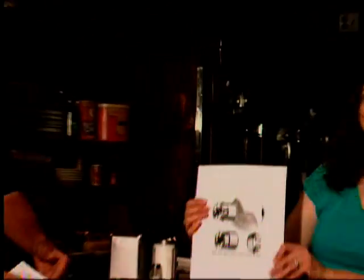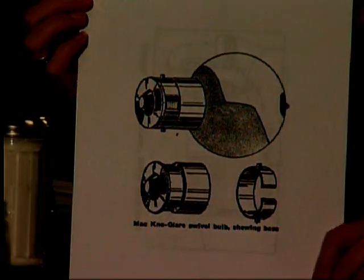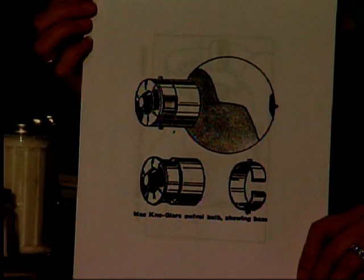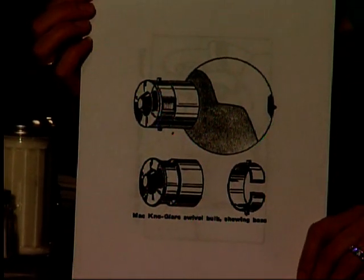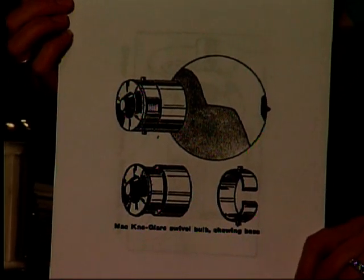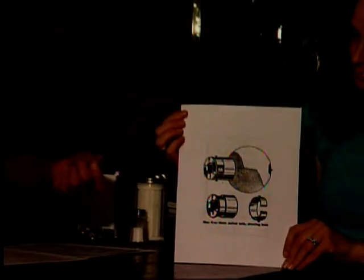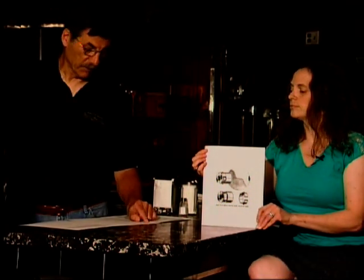And the first thing I'm going to show is called, Vanna White, could you hold that up? Okay, there it is. It's the Mac No Glare bulb, and no is spelled K-N-O. Okay, it's made by a company called A. Hall Berry out of New York City, and I also found some reference to it made by the Mac Manufacturing Company out of Syracuse, New York. That's where the Mac No Glare bulb name came from, the Mac part.